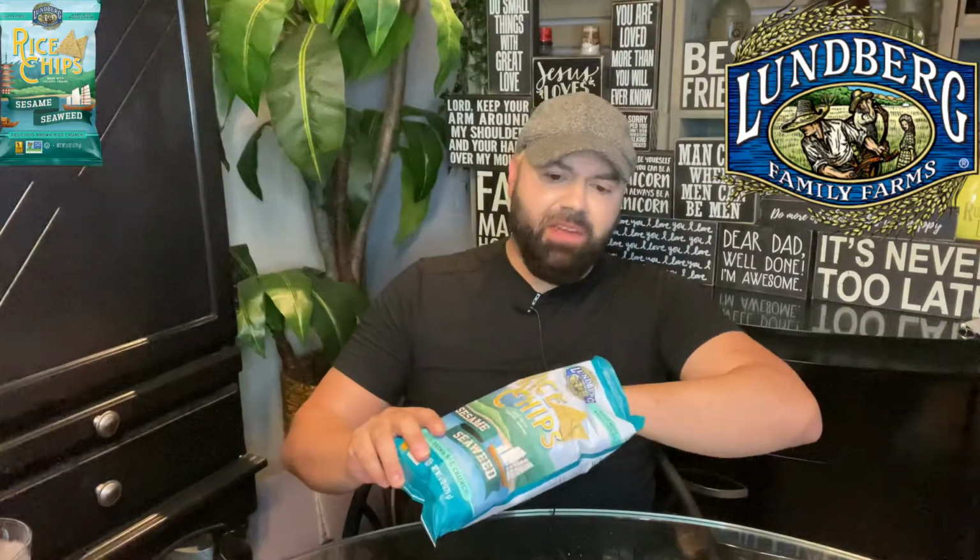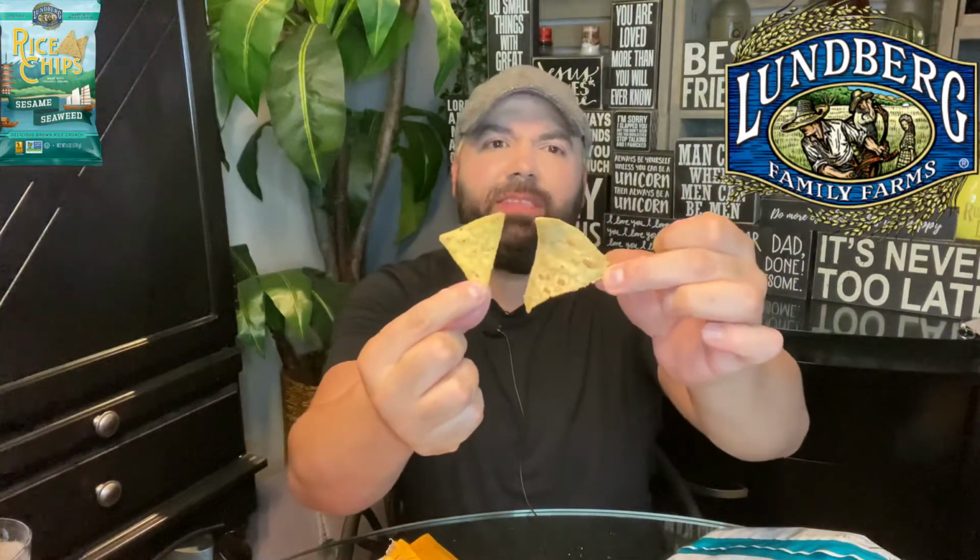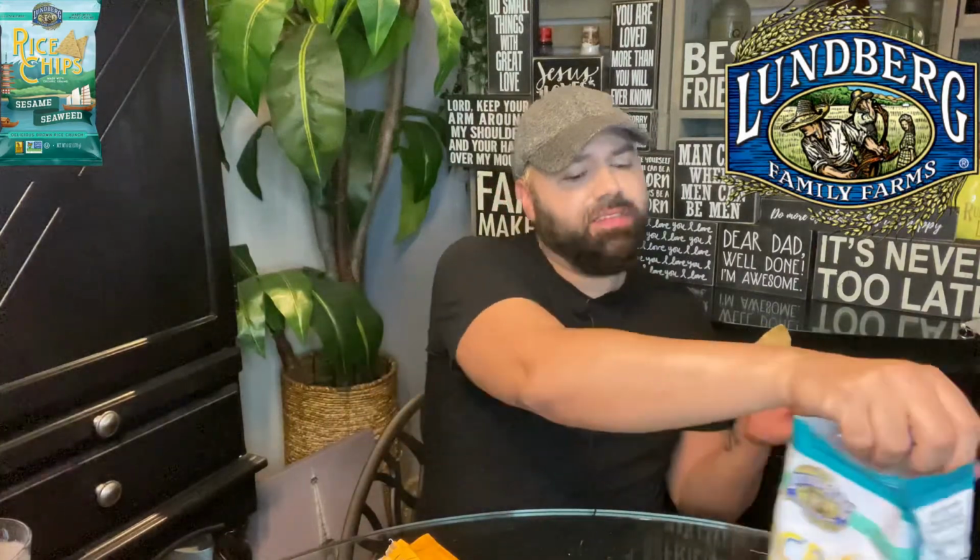If the size are bigger or what? So the size is almost a little bit bigger, but it's almost the same size. Let's see. Yeah, big. It's like twice the size. I think that was the cheese again. Yeah. So these are like twice the size of the other tortilla chips. So maybe that's why they're good for nachos. So let's see this, the sesame seaweed.